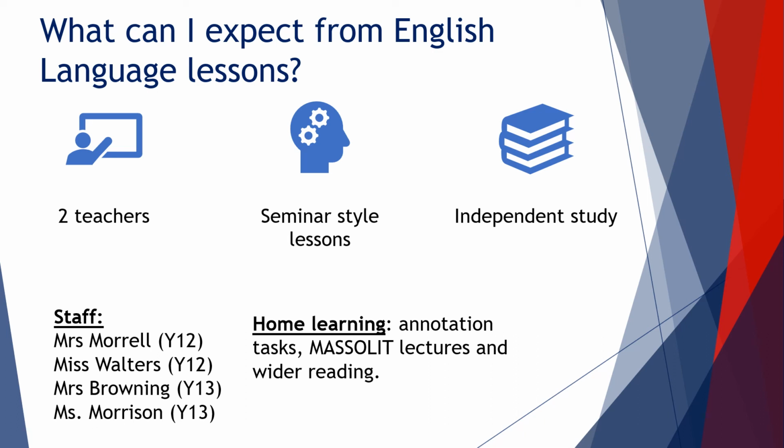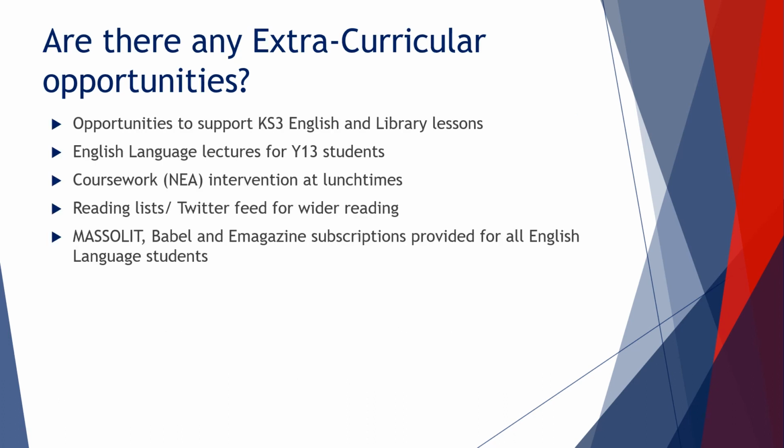In addition to your 6 lessons a week, you will also be asked to engage with independent study, including your home learning. This could take on the form of wider reading, Massolit lectures and annotation tasks. With regards to extracurricular opportunities, all Year 12 and Year 13 English language students are welcome to support Key Stage 3 English and library lessons.